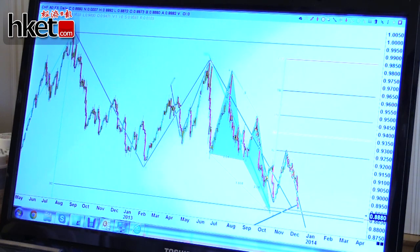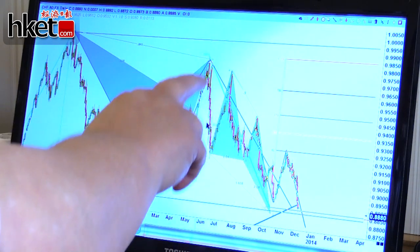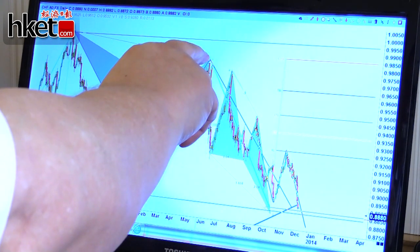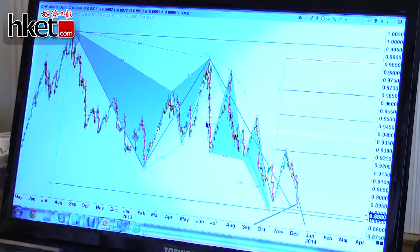There's your A, B, C, D swing right here, and then we call this a Gartley pattern. So when you draw it in, we always make it in a nice bright color to remind us what we're doing, and that'll tell us that we're right at the same point. You see how these patterns are just reversed? This one's coming down, this one's going up. So you want to be a seller when they're going up, and you want to be a buyer when they're coming down. Just the opposite of what most people do.